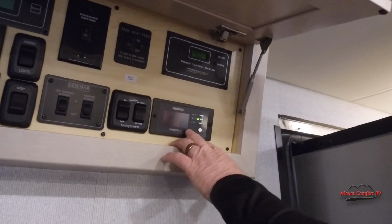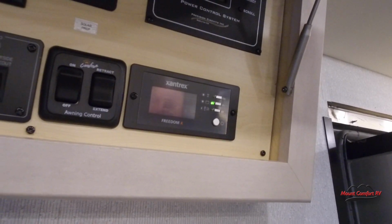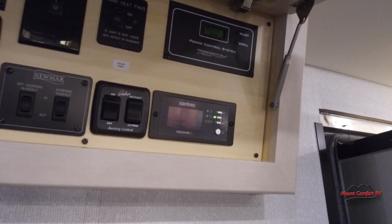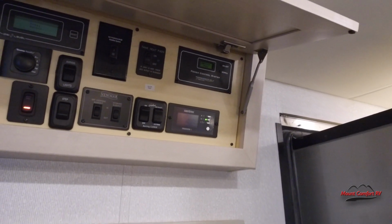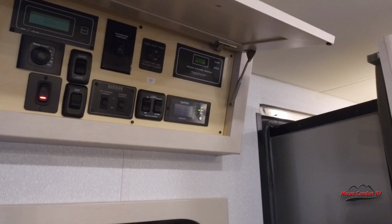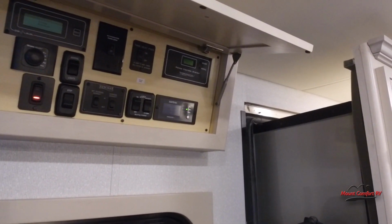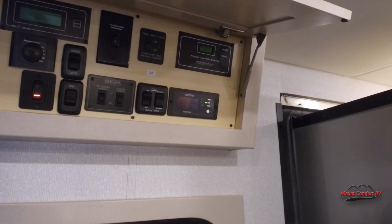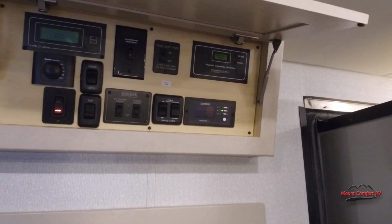Lastly, we have our Xantrex 2000 watt inverter in here. Now the Newmar does this kind of creatively. It'll say on the window sticker that it's a 1200 watt inverter, but they offer 3 different inverters for this, and if you option in more than 2, they just give you one 2000 watt pure sine inverter. So that's what this coach has in it, the one 2000 watt pure sine inverter.